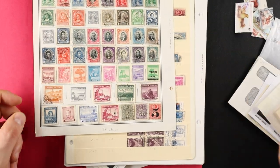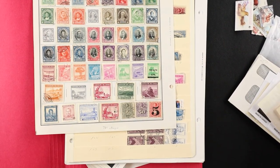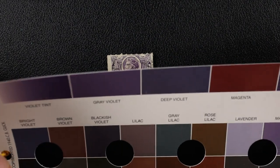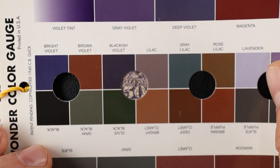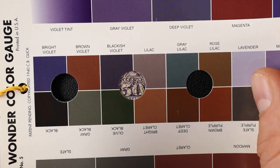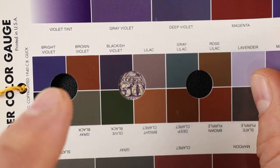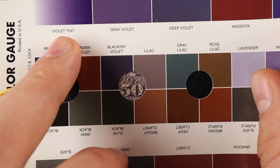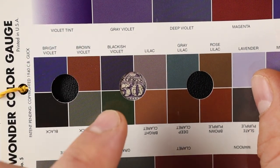Oh boy, that one caught my interest. Okay, so instead of you guys having to go through this with me, let me see if I can figure out what that is, if that's lilac or violet. Okay, well actually, this is a nice opportunity to use the color card again. Now, it has a bunch of violets on here, gray, deep, brown, and then just plain old violet tint is what they're saying.